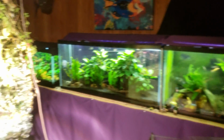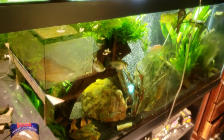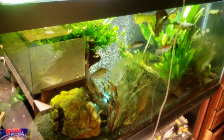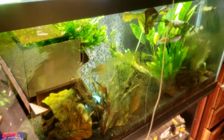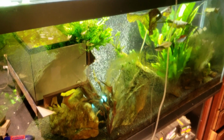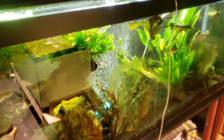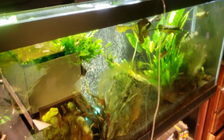So once we get done treating my 125 here, you can see those bubbles flowing in the back. That's because we've got the ChemiClean aquarium treatment going on in there right now. It's been days and days and days. I really need to do a water change and put another batch in there, but again, haven't really gotten around to it. One of these days we will.